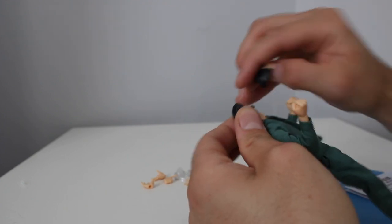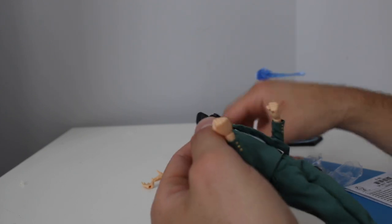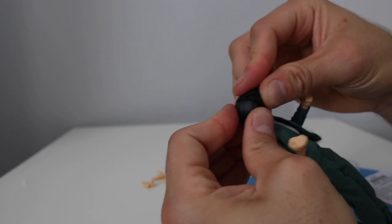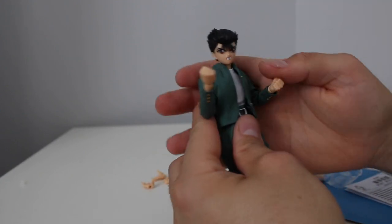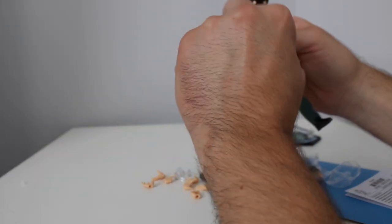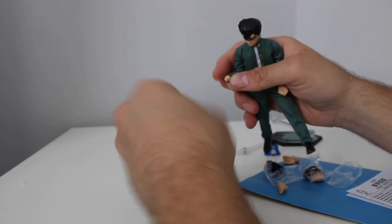I'm impressed with this figure in hand. Again, I bought it secondhand, so I paid about double than people who pre-ordered it, but I learned my lesson and I'll probably buy it again when they open up the pre-orders again. Oh, look at that. Yeah, this figure is really cool. He has the shooting spear. Let's pop this hand. Oh, okay.